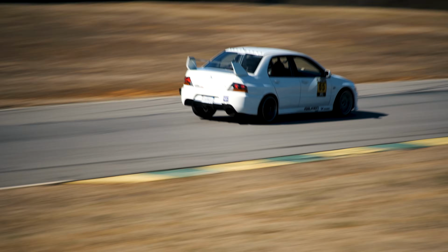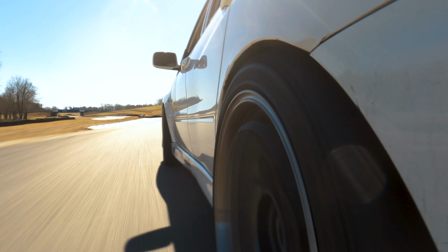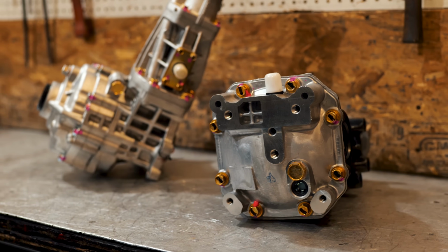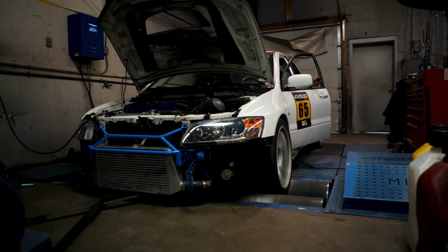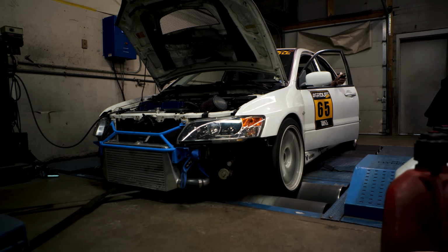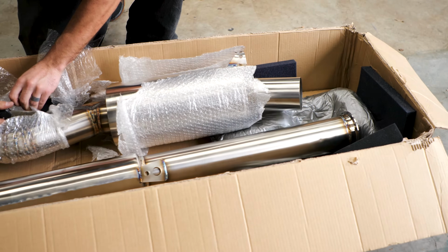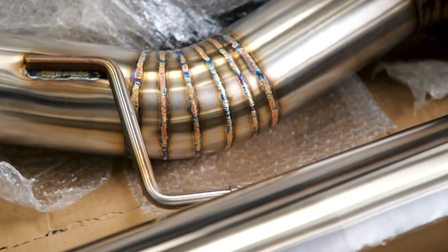Previously on Gears and Gasoline, I benchmarked the Evo at my home track, Virginia International Raceway. Then, we put in new diffs, a ball bearing HKS turbo, and a custom 3.5-inch downpipe. This resulted in the Evo making 420 wheel horsepower. Now, a few finishing touches, and it'll be time to test the car again.